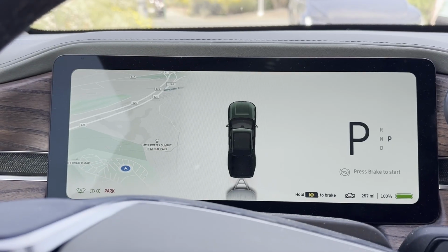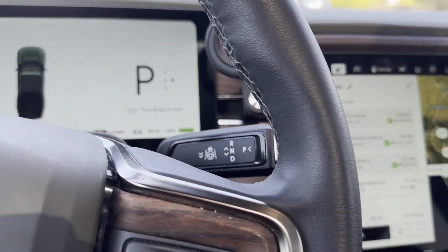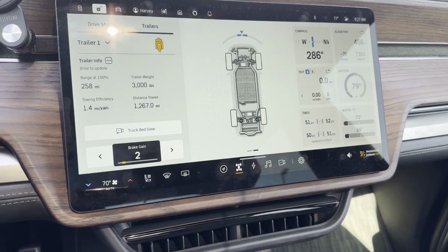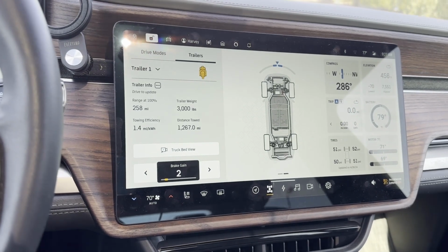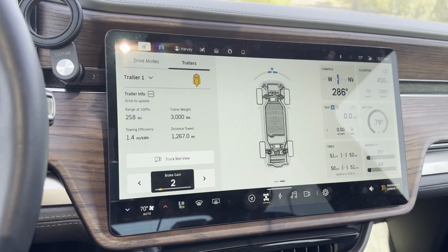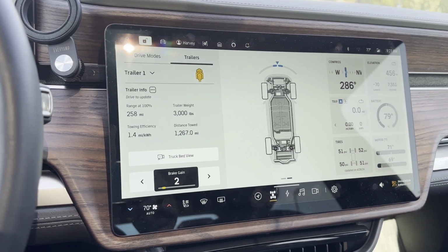All right, the car's charged up to 100%. It says 257 miles worth of range. Let's go over here. A good tire pressure, it looks like, more or less. And trip A has been reset, and we are ready to go. My elevation is 456 feet. I have to go up over a mountain and back down again.